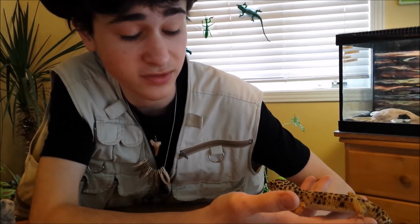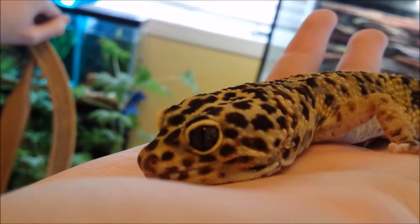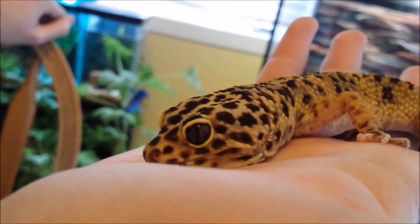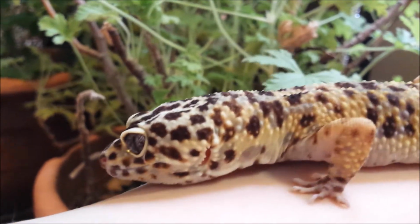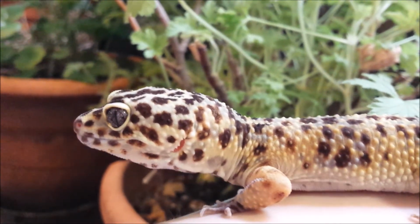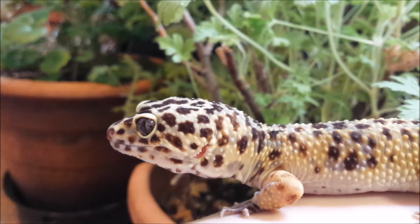The leopard gecko actually has a very strong sense of hearing, smell, and eyesight. Now, as you can see, he has some very big eyes, which allow him to see very well in the dark. In addition, on the side of his head, you can see little ear holes. His hearing ability is very sensitive, and he can easily detect the noises of loud predators coming by. Finally, their keen sense of smell allows them to track their prey through their environment at night.